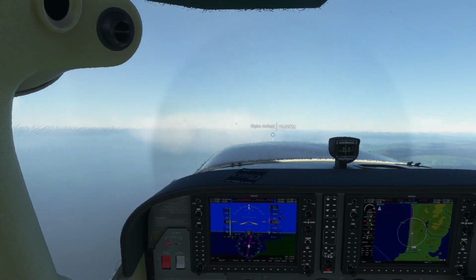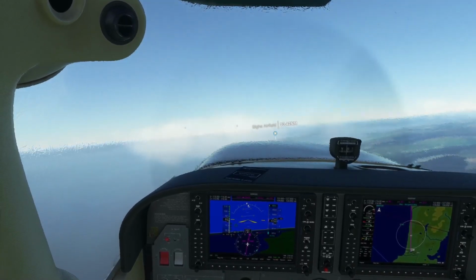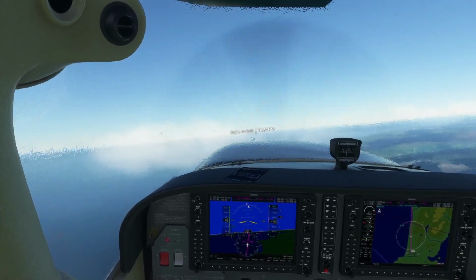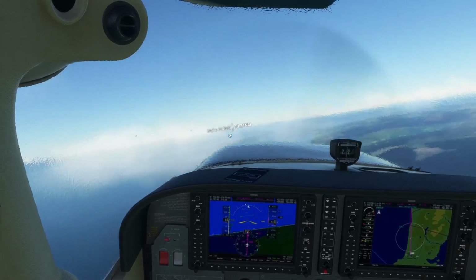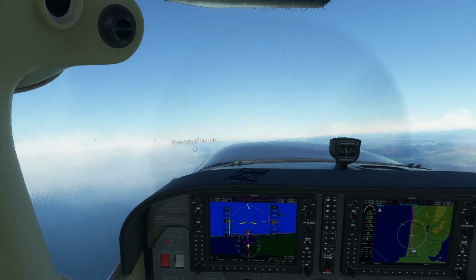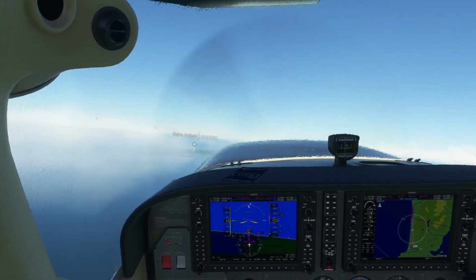Looks like we're getting some icing on the windshield. Could imagine the carbs getting nice too. Okay, let's check that mixture again. Go full for a sec, let it heat up in there, break off any ice, and come back.